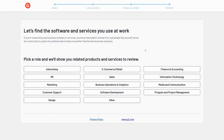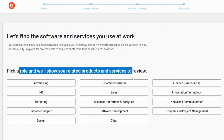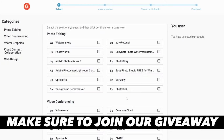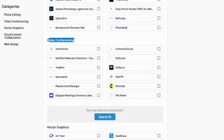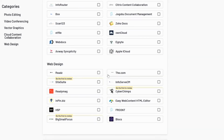Click on it, and then you will be redirected to this page where you can see, let's find the software and services you use at work. So here you can just pick a role and we'll show you related products and services to review. So for example, you've got advertising, you've got e-commerce, sales, business operations and analytics, information technology, finance and accounting. So whatever you need, you can find it here. So for example, let's go on design category over here, and here you can see that there is some related to photo editing, there is some related to video conferencing, vector graphics, all of these different softwares which are waiting for us to review them.